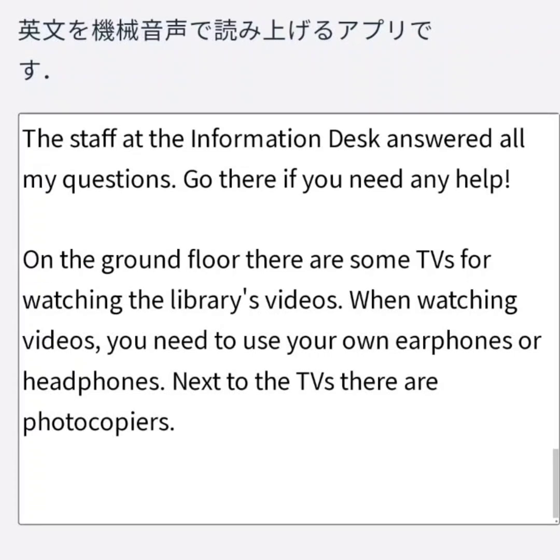On the ground floor there are some TVs for watching the library's videos. When watching videos, you need to use your own earphones or headphones. Next to the TVs there are photocopiers.